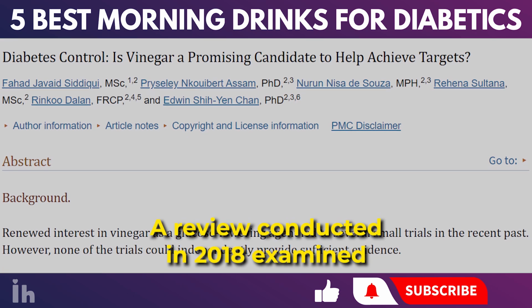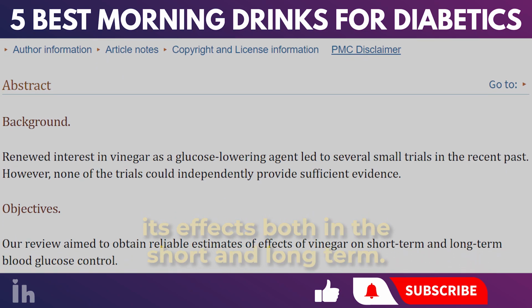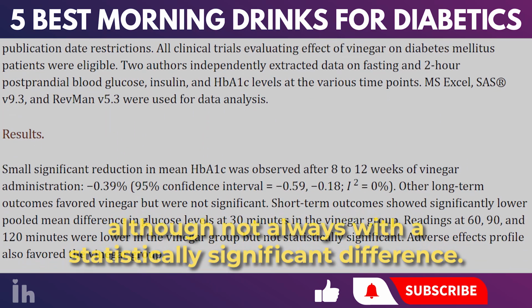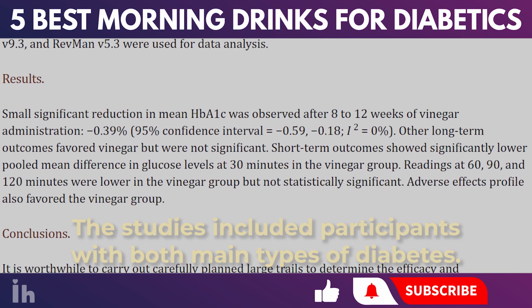A review conducted in 2018 examined its effects both in the short and long term. The results showed promise for the groups that consumed the vinegar, although not always with a statistically significant difference. The studies included participants with both main types of diabetes.